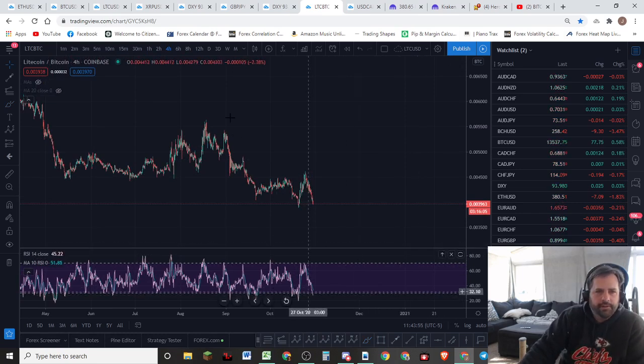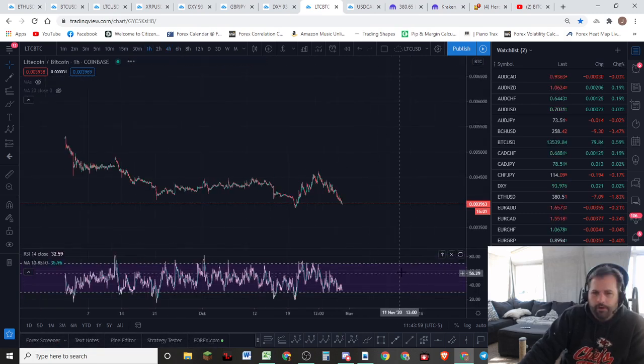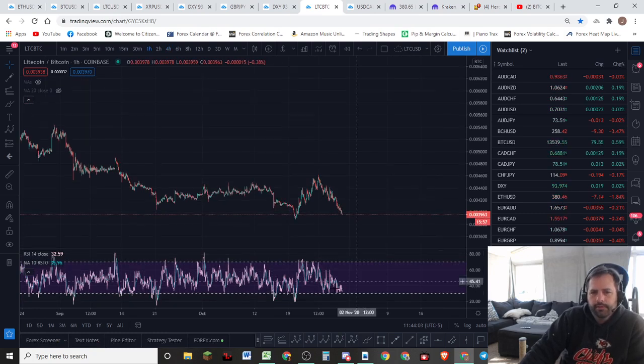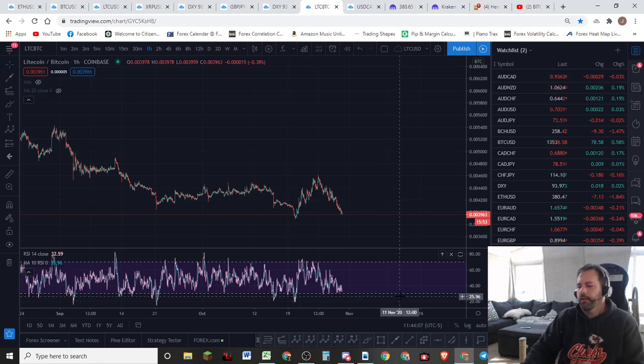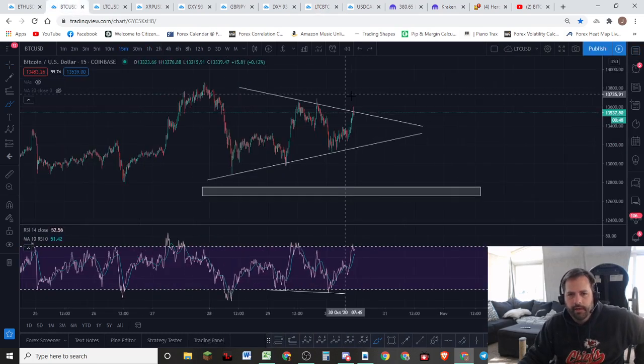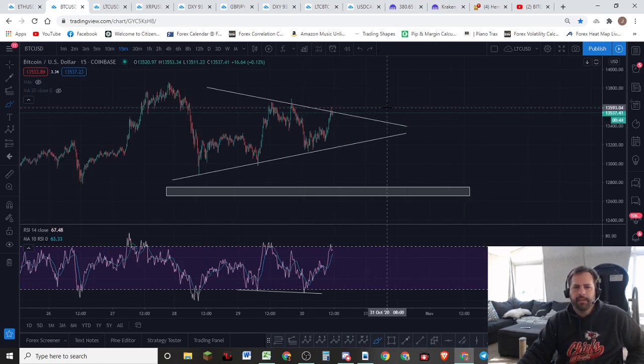No divergence on the RSI on the 4 hour. I don't know about the 1 hour. 1 hour, nothing there really. It's trashy. So I think all the action is going to come on Sunday, guys. But I wouldn't be surprised by a Bitcoin pump over the weekend. Would not be surprised by it.